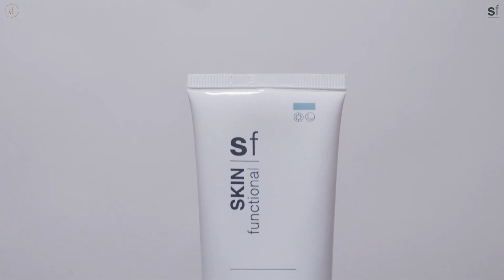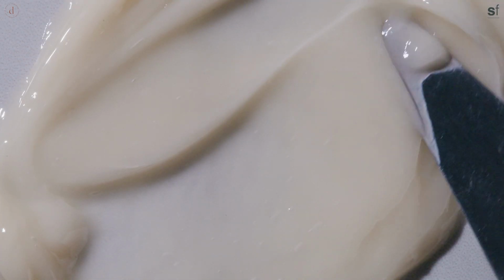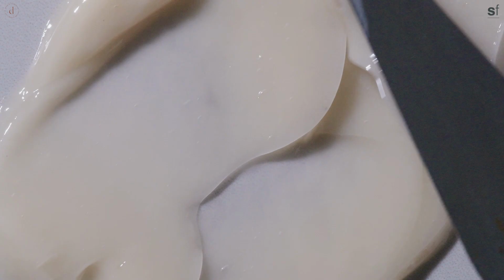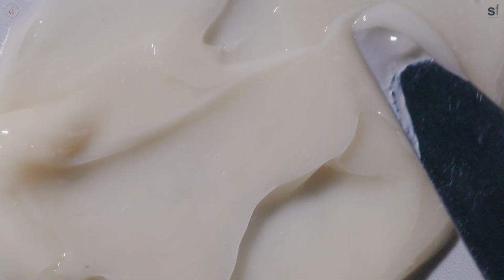So Rosaceaplex is a soothing anti-inflammatory serum moisturizer that's designed to reduce redness, calm irritation, and strengthen the skin's barrier. And this is done through a combination of Boswellia serrata, tea, and then tetrapeptide 14, which has got vasoprotective effects. And 25% of people who have used Rosaceaplex actually found a reduction in redness on their skin within 3 weeks.